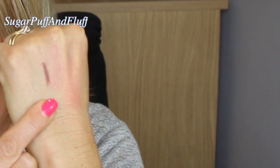Now, when I swatched it, I really loved it, but it is not a pigmented lipstick. It is very, very glossy. Can you see? And it almost feels like a balm, and it has that almost pearlescent look to it.